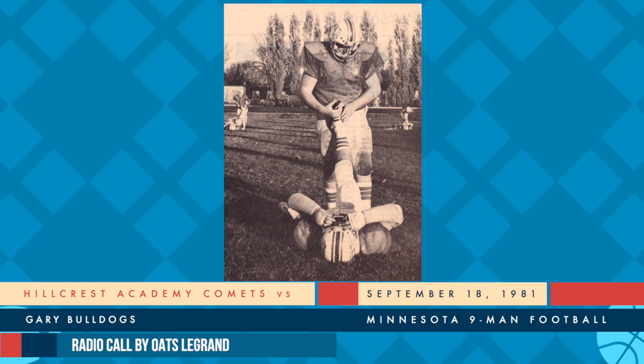45 yards, and that came with 4:16 remaining here in the first period. And Hillcrest are on the board. Beautiful pass by Martinson.